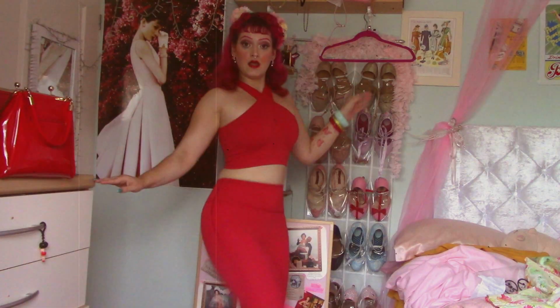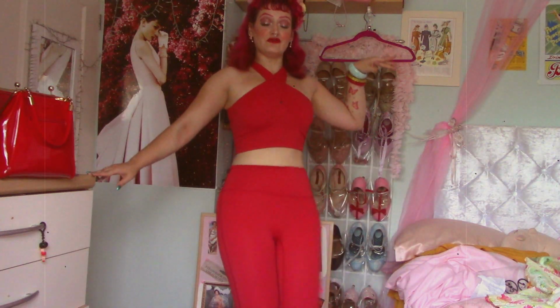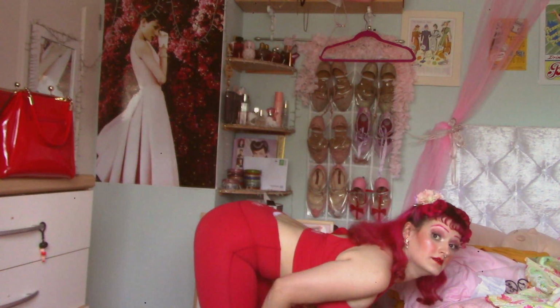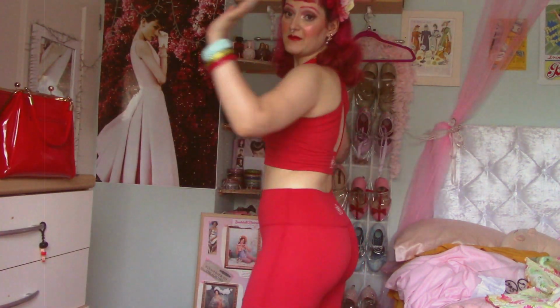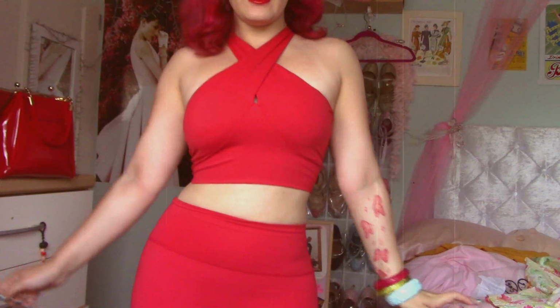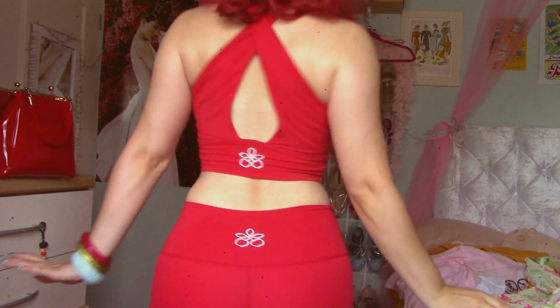So give 'em the old razzle dazzle, razzle dazzle. Ha! See? Staying in place. I don't know why we have to do the bend and snap to prove it, but why not? Cute in the front and cute in the back.